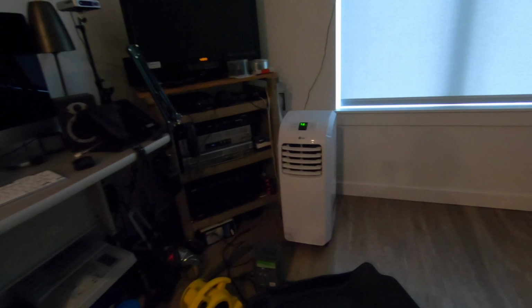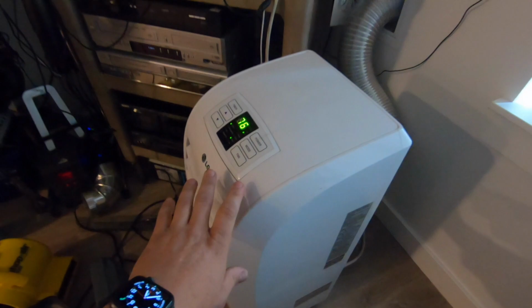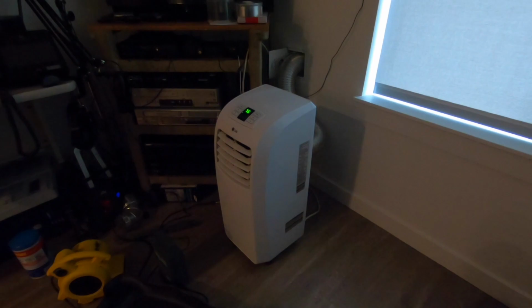By the way, it is like 60 degrees outside today. Like some of my favorite weather. But it's ridiculously humid. So I'm running this thing in dehumidifier mode to keep the air in here less disgusting.